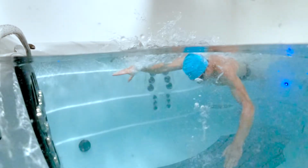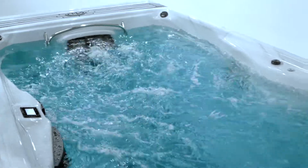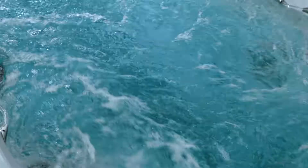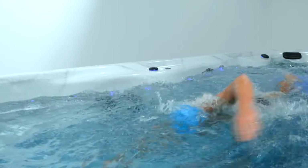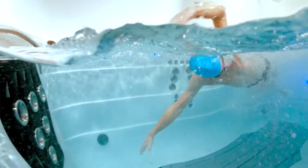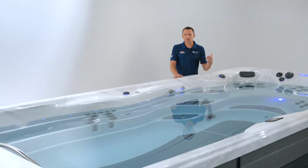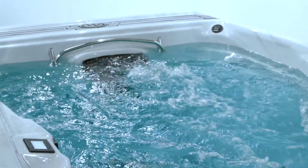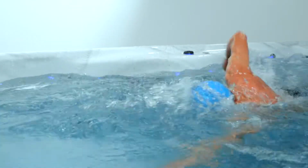The channel that it provides is really easy to find and stay in when you're swimming. It doesn't throw you around a lot from side to side, which is really awesome. And you kind of get this almost floating sensation where you can feel that water current underneath you, kind of supporting you a little bit. And definitely in terms of the power, it was a step up. Maybe in the past I would have used the swim spa for more of a recovery workout. Now I can see this is going to up the game and really give me that quality workout where I can push the pace a little bit more.